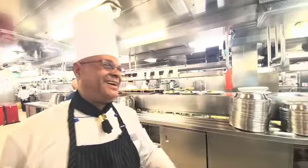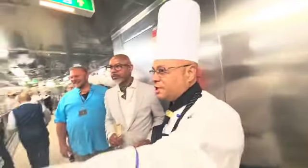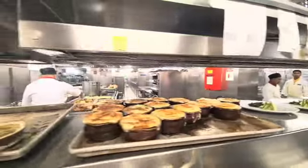tour of one of the ship's main kitchens. This particular kitchen serves a few of the specialty restaurants on board, and I tell you, this kitchen is massive. It has a single wall where the salads are plated and stored at proper temperature for service to 3 of the specialty restaurants in which we plan on dining.